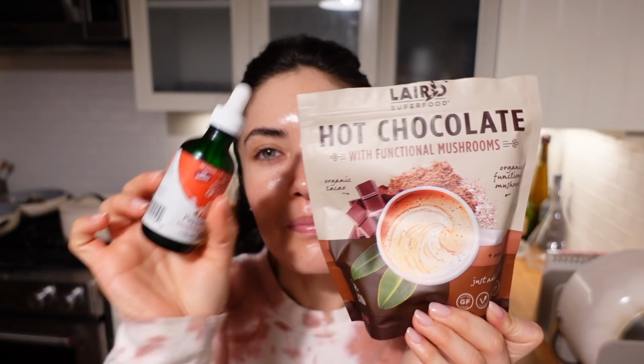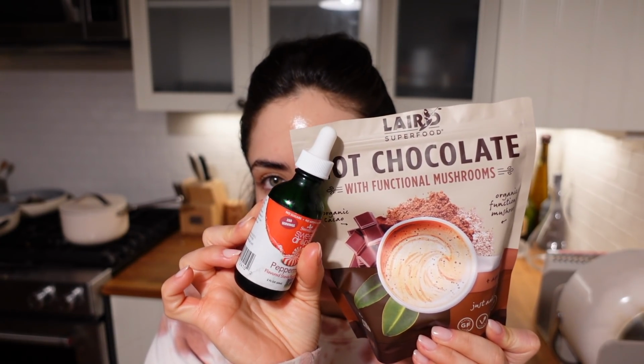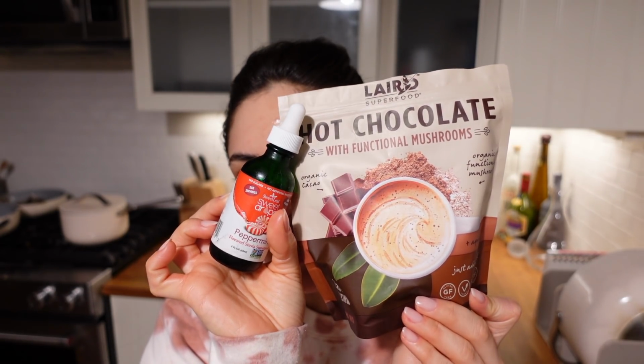And although the holiday season is over, if you love your peppermint hot chocolate or peppermint mochas from Starbucks, I have a little recipe for you. So even though I didn't show you the matcha latte recipe, you got a little sneak peek. I'm gonna show you how I make my functional mushroom adaptogen hot chocolate. And if you're like, what the hell are adaptogens? What are these functional mushrooms?